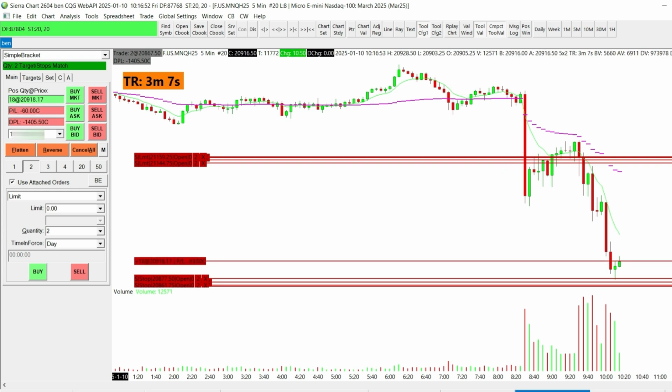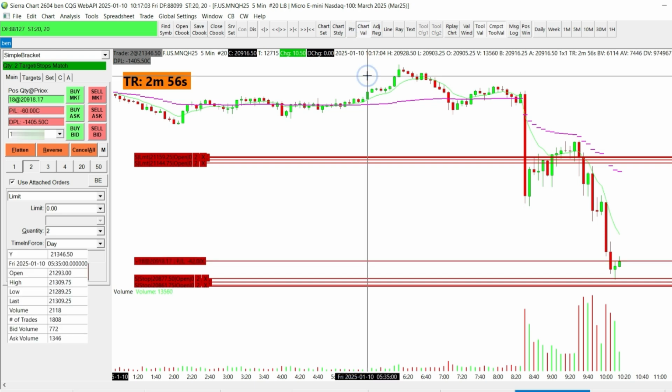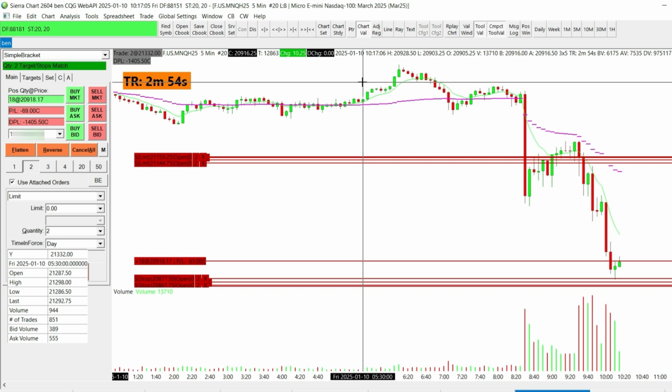I'm trying to fade that, because that's one of my strategies when it comes to news. I literally try to go against the news when it comes out. Right now, try to buy support. Boom, I got stopped out. Now I saw another support to the left, and I'm buying this right here. Okay. So I'm buying this.